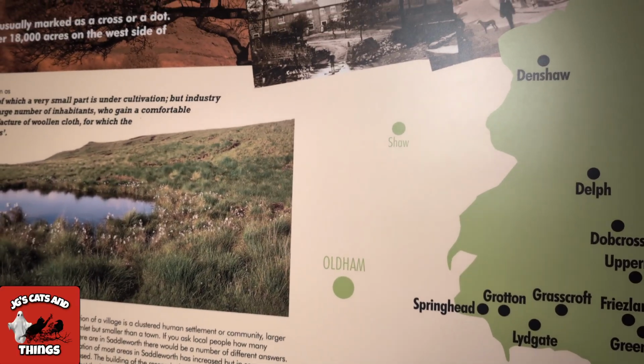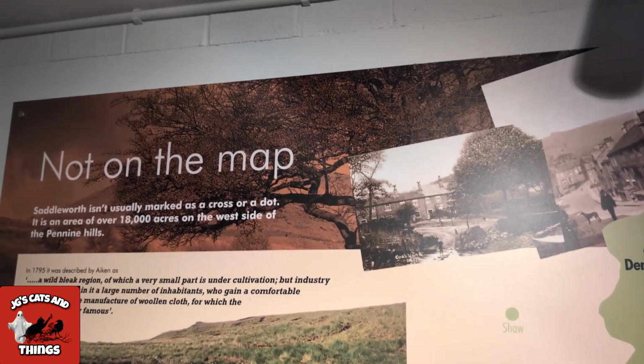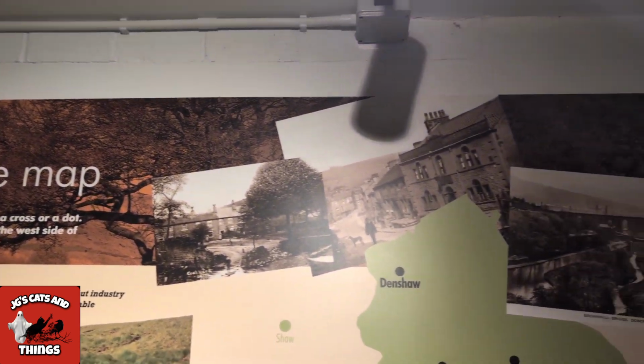Yeah, so basically we're in Saddleworth, what's it called now? Museum and Gallery. Couldn't remember the name for some reason. So we'll have a good look around and hope you enjoy it. So we are currently at Saddleworth Museum. Let's just show you the map of around Saddleworth.